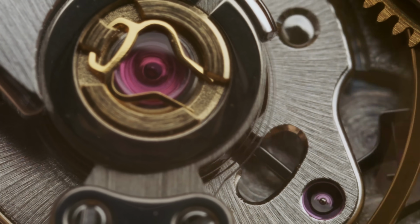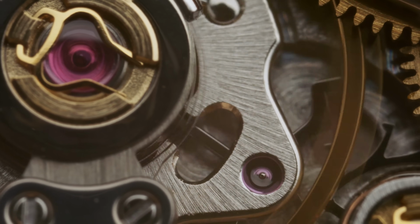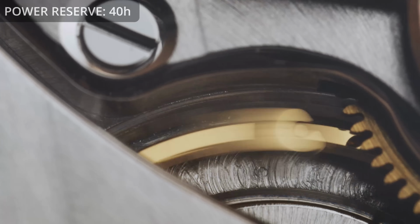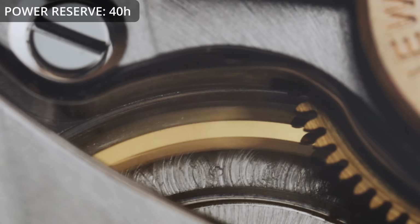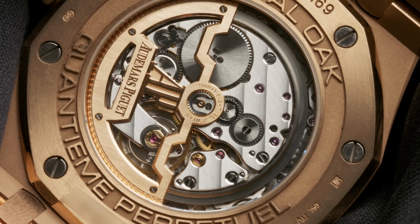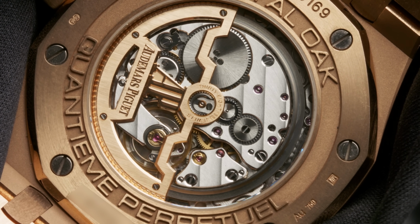This movement beats with an unusual frequency of 2.75 hertz or 19,800 half swings per hour, but that way it can manage a power reserve of 40 hours, so you can not wear this for at least a day without having to set it again when putting it back on the wrist. So this is definitely a contender for a watch winder.